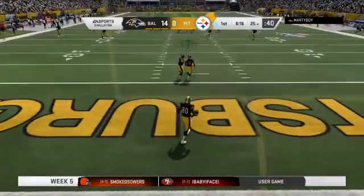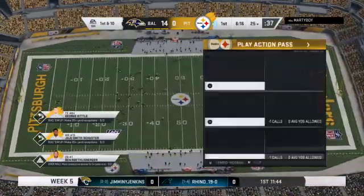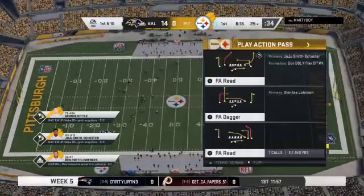And no return on this one as the fair catch is signaled for and taken. The Steelers take over 1st and 10 at their own 25-yard line.